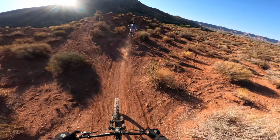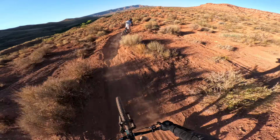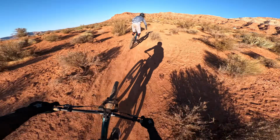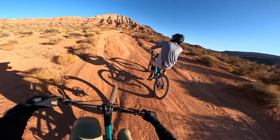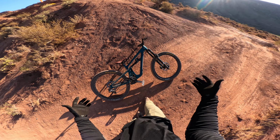Go wide. Oh, he's pedaling. Oh yeah. Love this bottom section. Yeah. Yeah, buddy. That was fun. Looks sick with the backlit dust. Nice. Yeah. Well, it's been a sick day of riding out here so far.